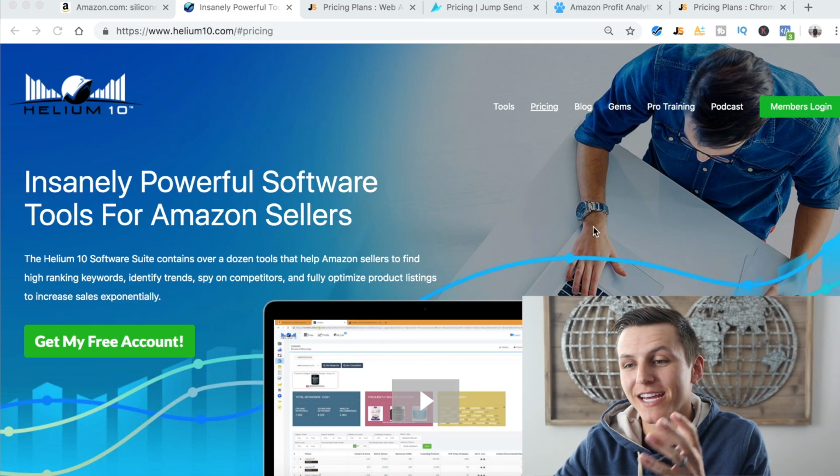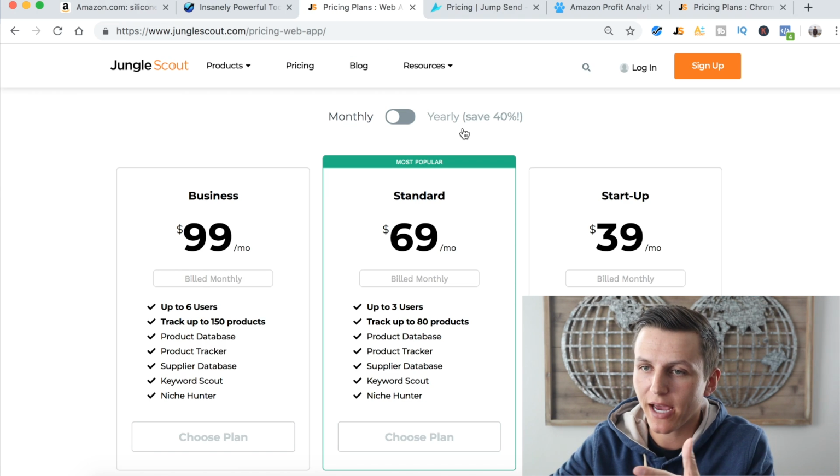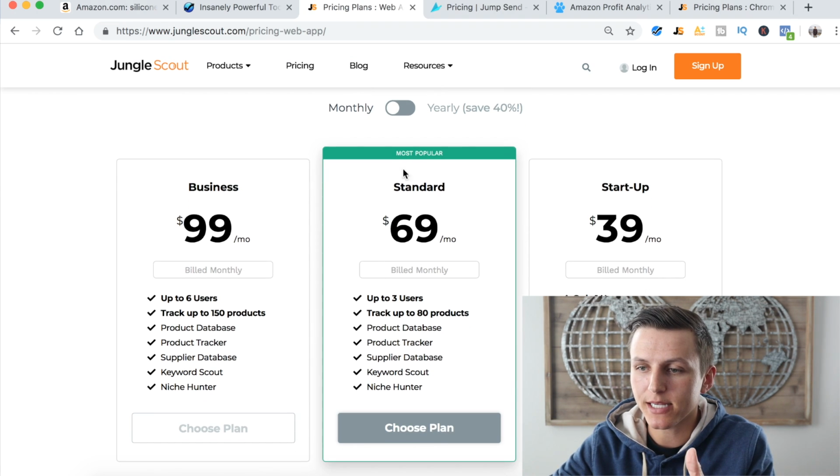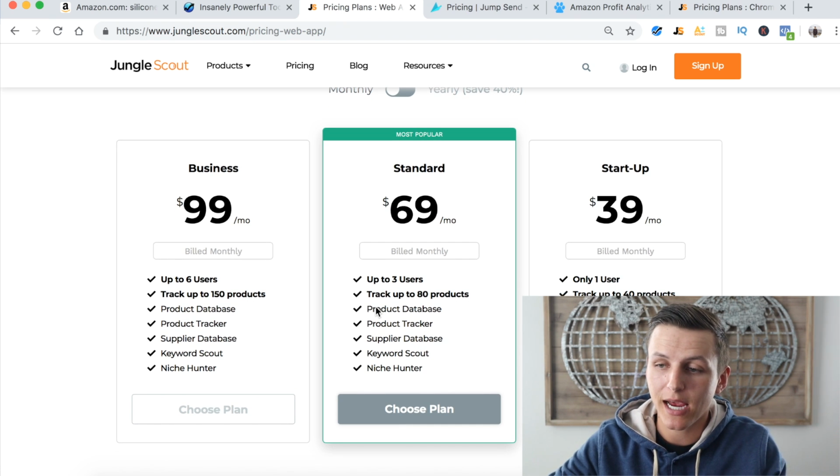Alright, so here we are inside my screen where we're going to be comparing Helium 10 versus Jungle Scout. We're going to be bouncing back and forth, looking at the pricing, the different tools that Jungle Scout has that Helium 10 doesn't, and vice versa.